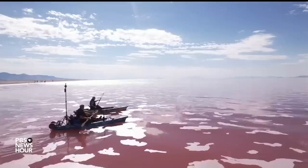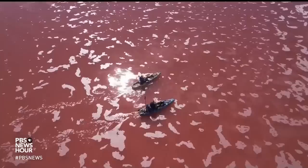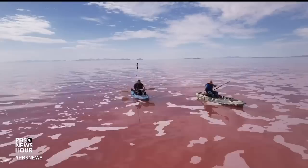And so we did, paddling through shallow waters with an astonishing vacancy of life. This northern arm of the lake is already forever changed by human decisions. The red tint is a result of extremely high salinity. It was choked off from the rest of the lake years ago to build a railroad causeway.